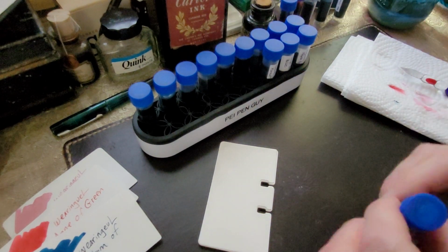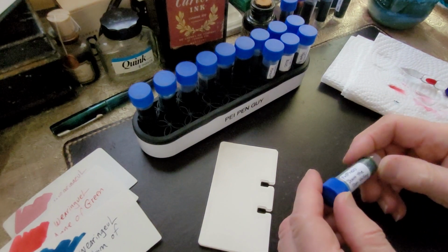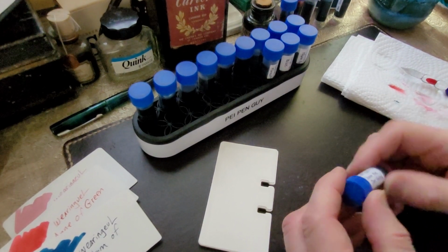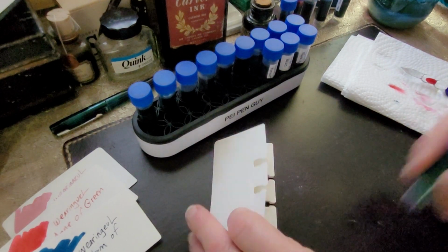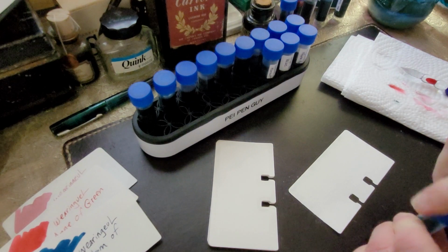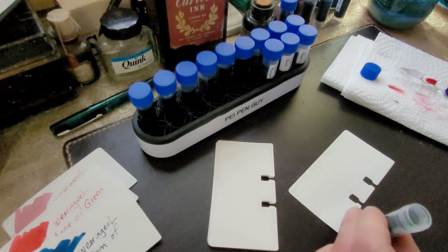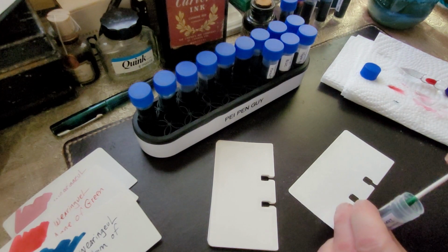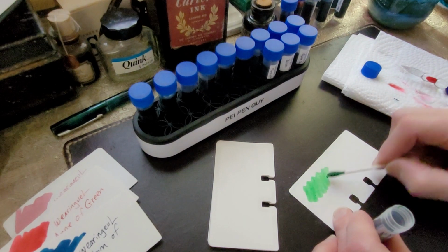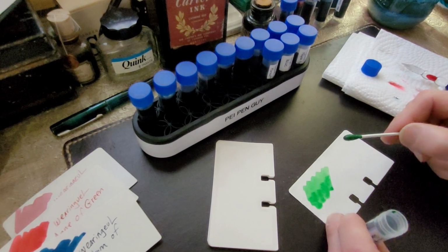Usually I'm always looking for a gray I like. But I found out it comes down to the pen that I put it in. You know, I have a Pilot Custom 74 with a medium soft nib, and grays look quite nice in that pen. Oh, this one's a shimmering ink. Ooh, I didn't expect that. I thought that would be much darker. Huh.